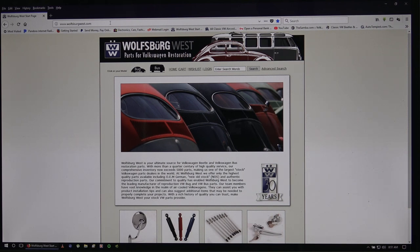Two sites I use religiously when it comes to color options are either Wolfsburg West or thesamba.com. So I'm going to show you two sections where you can learn what color options you can use for your Beetle. On Wolfsburg West's website, in addition to selling parts, they do have a lot of helpful information for you, which is kind of buried and you've got to find it, but it's there.